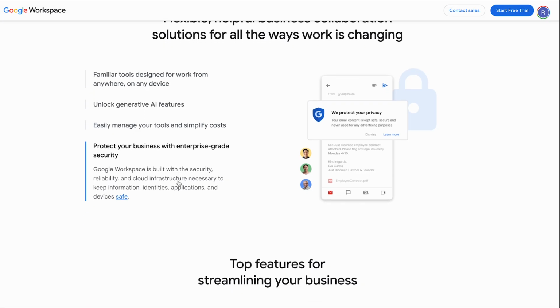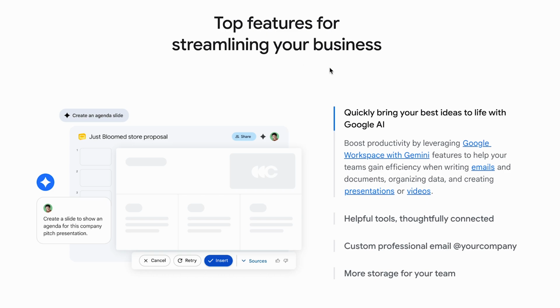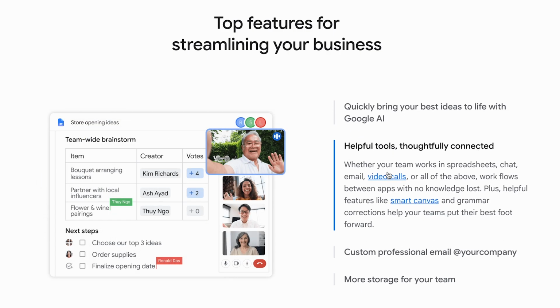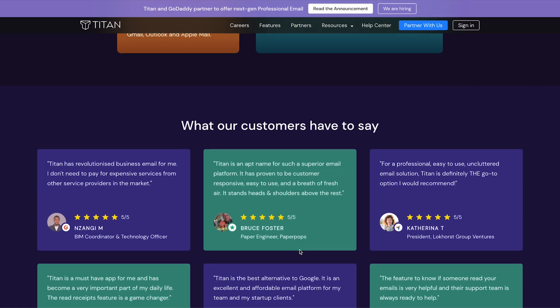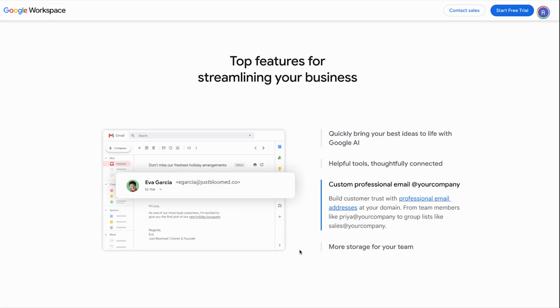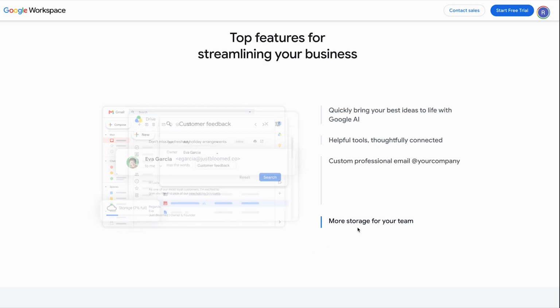Speaking of Google Workspace, the tool offers a robust set of functions for collaboration, storage, conferencing, editing, and customization, and is therefore a great fit for growing companies. However, it's more expensive and may be too complicated for startups and individual users. If you prefer cost-effectiveness and simplicity, go with Titan Email. If you're looking for a full-fledged solution for teams or enterprises, go with Google Workspace.